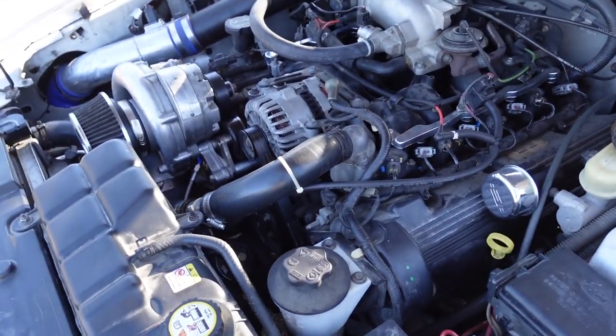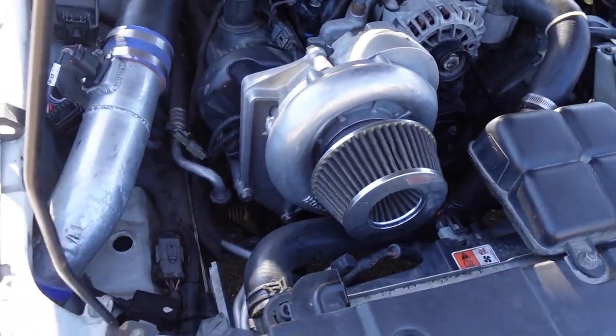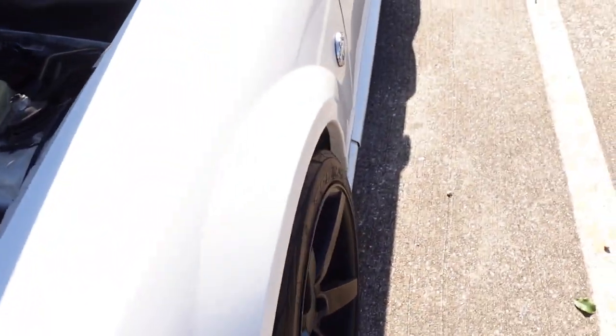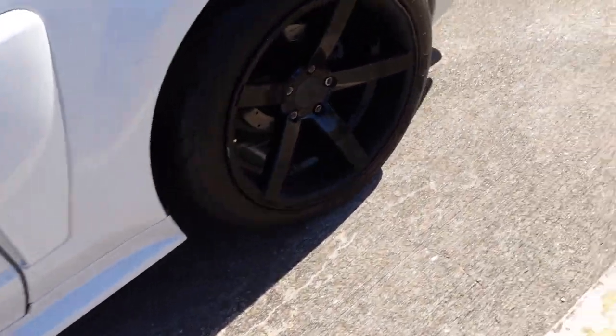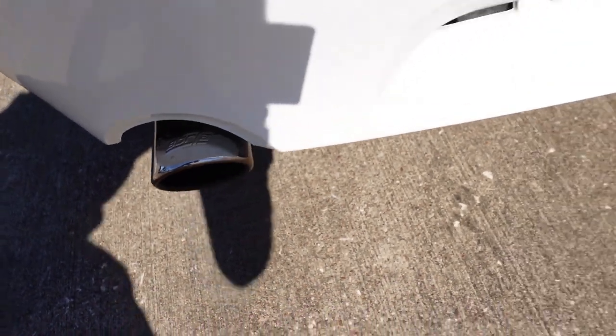It's pretty much just a full exhaust supercharged car. You can kind of see over here, I have BBK long tube headers. I'm actually gonna go under the car for you guys. See it. You guys can see down there, BBK long tube headers, off-road X pipe, and then we got the Borla ATAK cat-back.